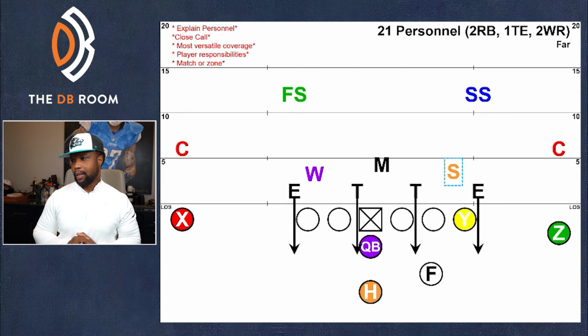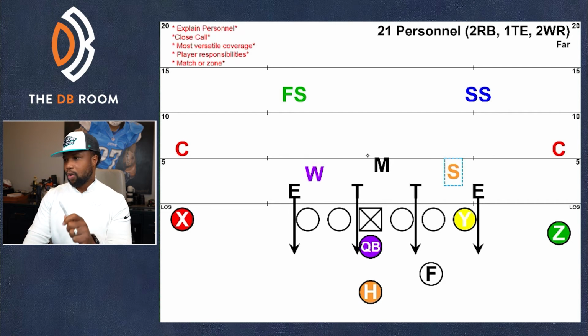So that is a little bit of it in base. I'm gonna show one more thing, okay? Check this out. It's another thing I like about quarters.